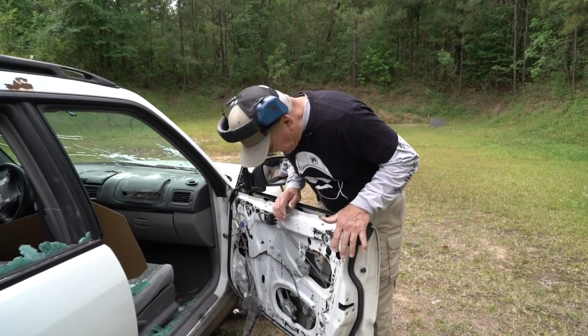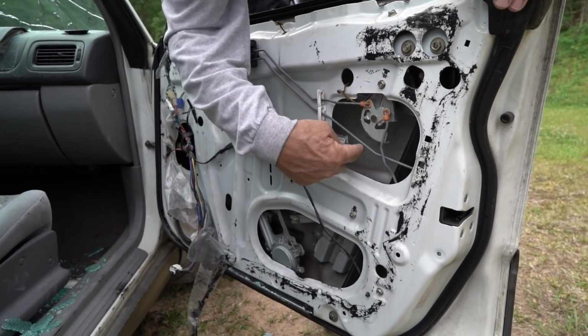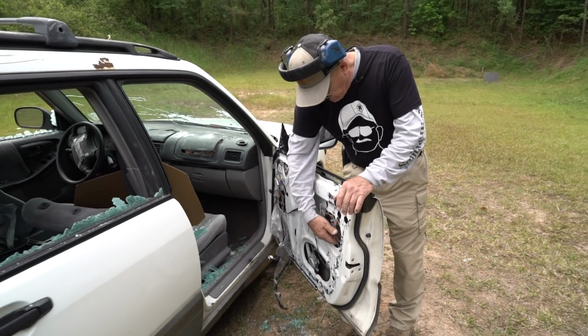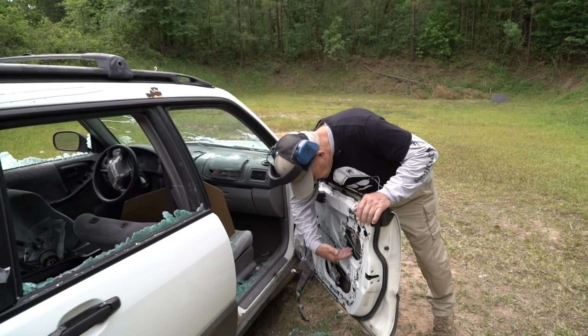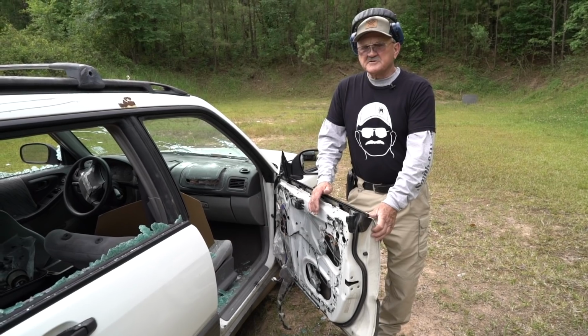The inside panel is actually off of it. There is some hardware in here. But this particular model of automobile has a very narrow brace in the door. It's actually a piece of pipe about this big around, running just about center of the door here. It's an impact panel. Not much to hide behind.